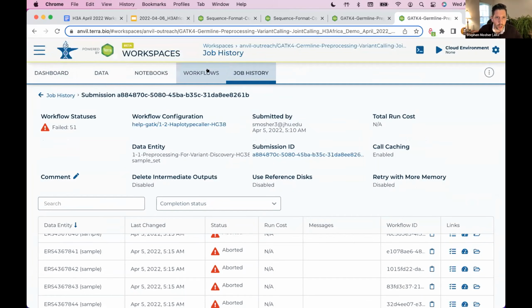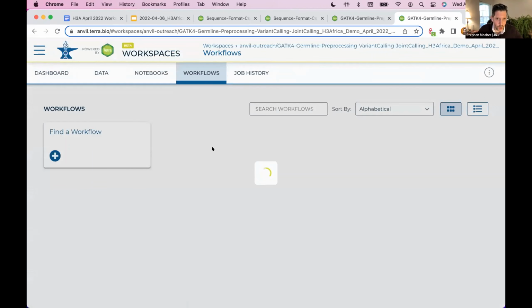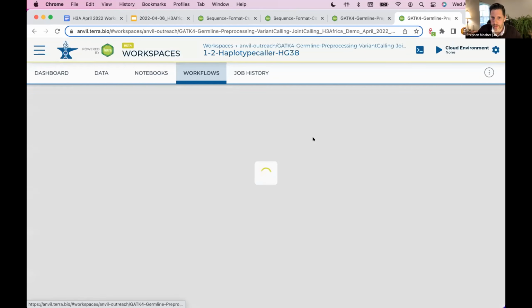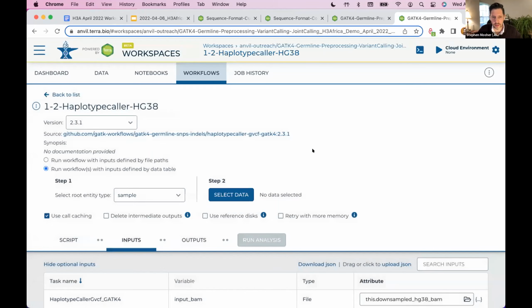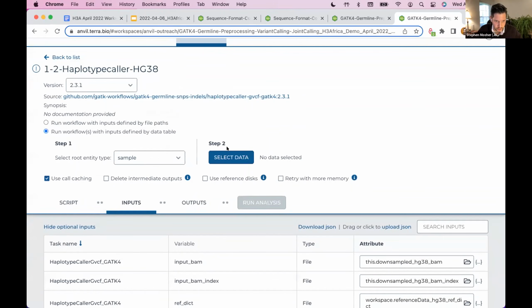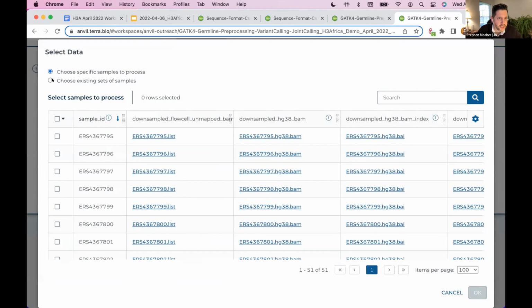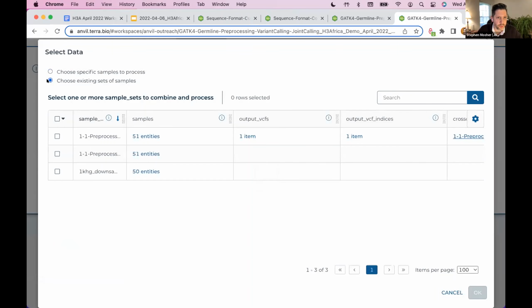Okay, so now that we have finished 1-1 pre-processing for variant discovery, the next step is the haplotype caller. This is the one that failed when I ran it too early. So again, we're going to come here and select our data. We're going to pass our data in through the data table. Select the data. This time we can choose a set of samples. So we can choose the 51 entities.